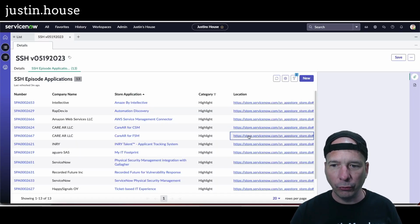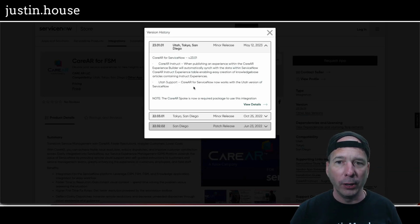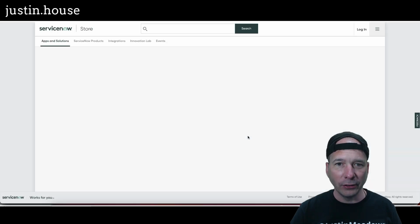Let's take a look at the one for FSM, or Field Service Management. Let's see, version 23.01.01. Same thing we saw earlier. Same release notes exactly, so nothing new there, but in addition to the CSM one. So next, INRY Talent Application Tracking System.